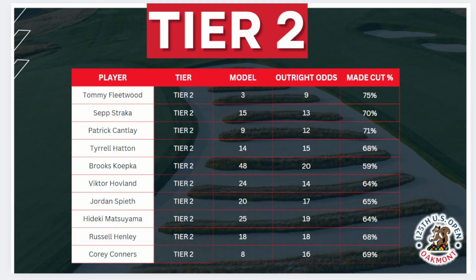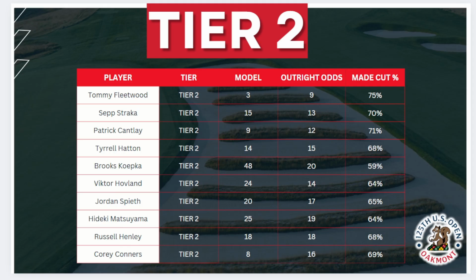Tier 2 is filled with, I would say, some interesting choices. But for the most part, we know which golfer to get to. It's basically going to be Tommy Fleetwood. It's pretty clear that he's kind of the top option in this range. Not only does he have the best made cut percent likelihood per Vegas, he also has the best outright odds, and he ranks out really well in my 9-to-5 model, which again attacks both safety and upside.